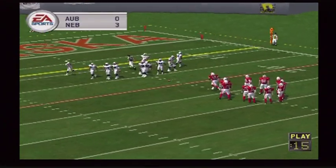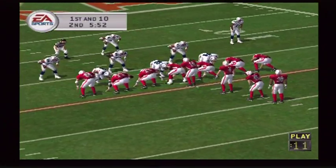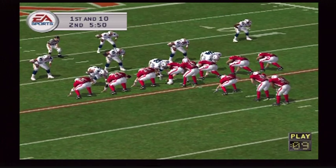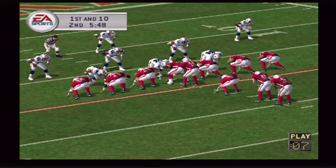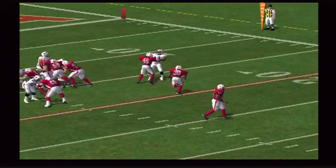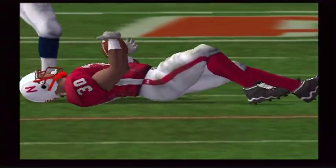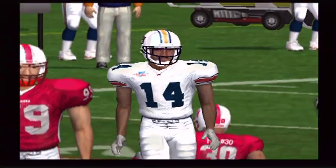It's first and 10, sixth play of this drive coming up. Nebraska going with three backs here. Off up the middle. And down he goes at the 17-yard line. Pickup of a yard for the tailback.